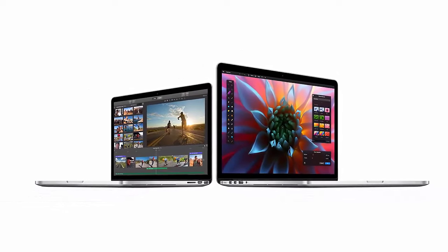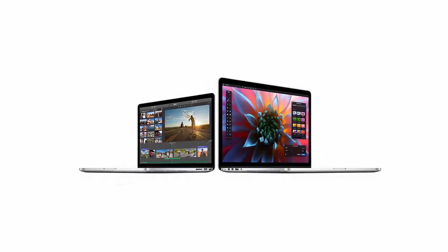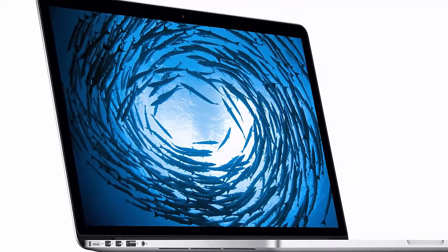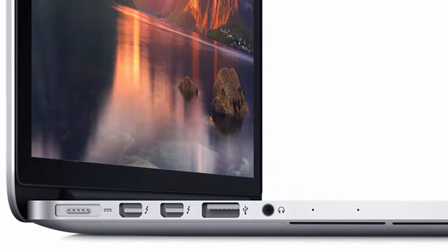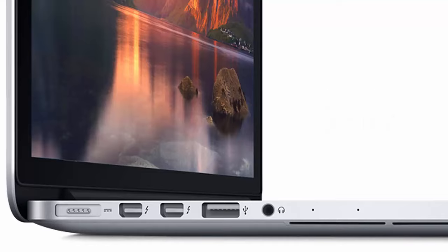And now we come to the 2015 13-inch MacBook Pro. And yes, all you Windows users, there is a Mac on this list. So why have I decided to include it? Well, firstly, let's talk about the design. Apple has always been known for its fantastic design sense, and this laptop is no different. It has this nice aluminium body that's only 1.8 centimeters thick, or 0.7 inches, and weighs just 1.5 kilos.